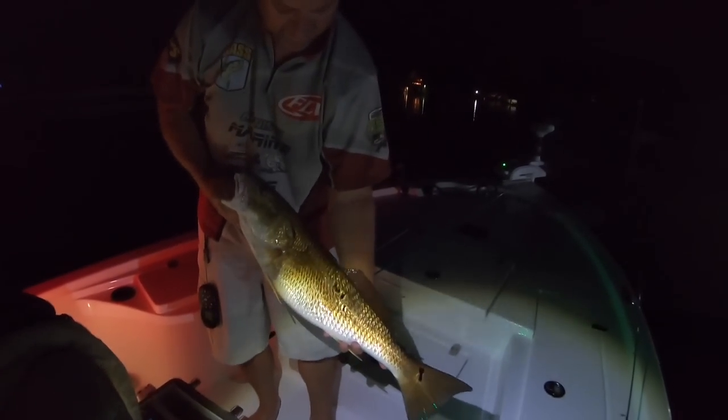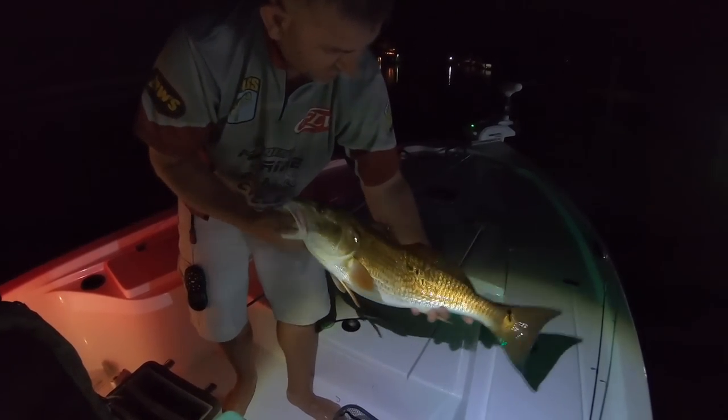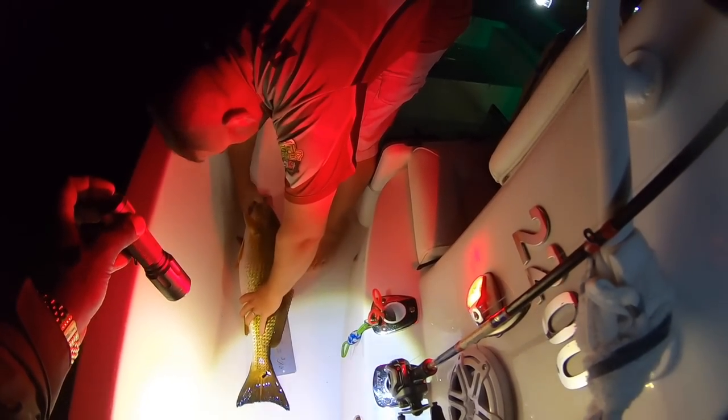There you go. I gotta hold him up, dude. I'm excited. Here, go ahead and hold him up. Check out the size of this red I just caught, guys. He's gotta be like 27 on the dot, 27 and a half. Let's put him on the board. He's going to go about 27. Yeah, he's about 27, 27 and a half.